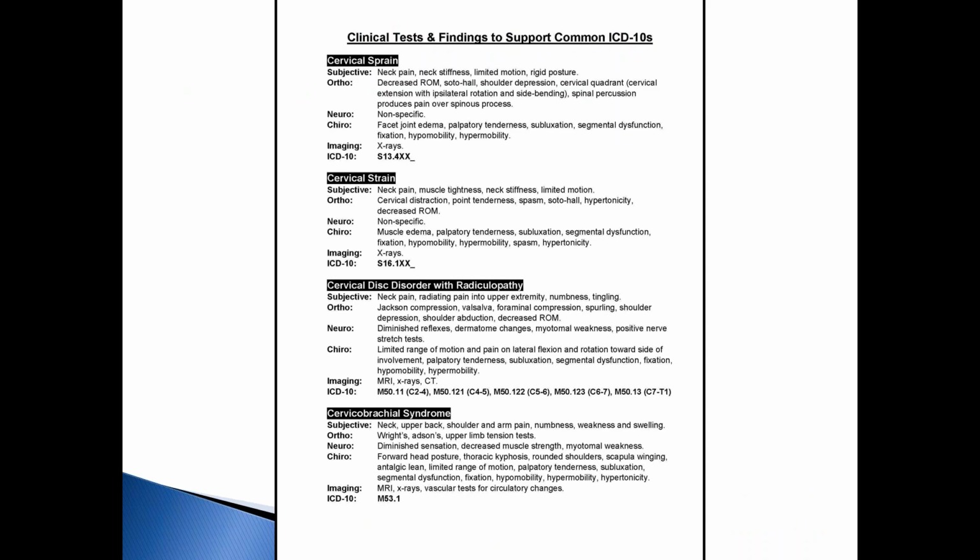Here's an excerpt from a book that I recommend that gives you a whole bunch of diagnosis codes and all the subjective findings, ortho, neuro, chiro, and suggested imaging to help justify the diagnosis code you come up with. This is a page out of the book. You see, like for cervicobrachial syndrome, also common, do Wright's, do Adson's. The patient's probably going to have some forward head posture, maybe thoracic kyphosis, rounded shoulders. That should all be part of your exam, which will help you diagnose or justify the diagnosis.